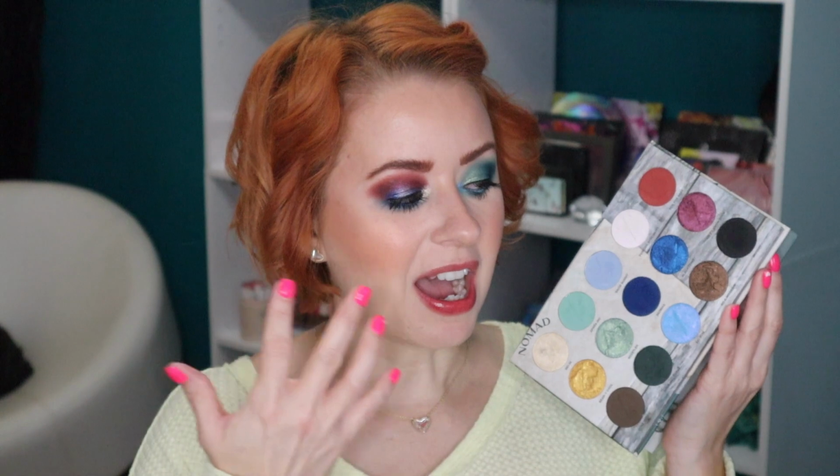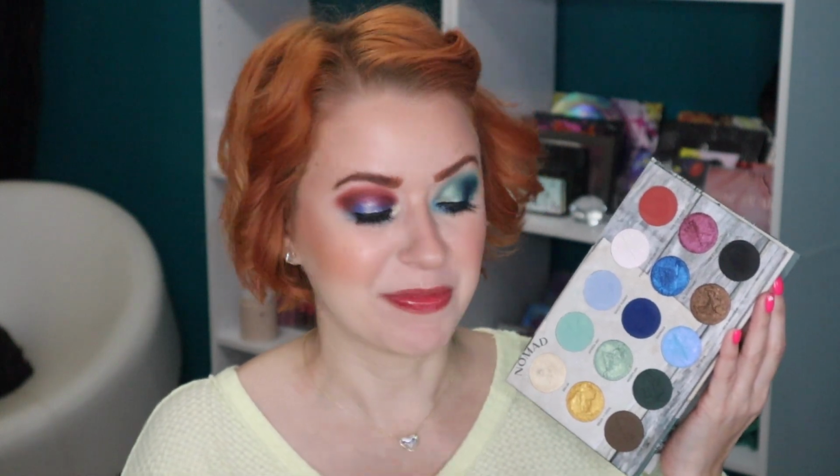I mean, this is a color story that I can wear all day, every day. I love it. You guys know I love blue and green, and I'm immediately drawn to this section of the palette. As per Nomad quality and past experiences with the brand, I think they keep getting better and better. They're matte shades. I love them. I love that you can sheer them out or you can build them up.